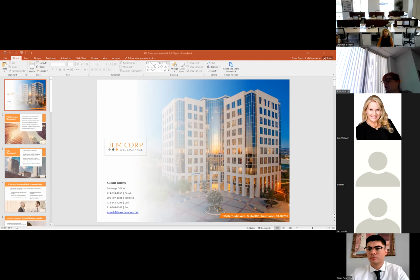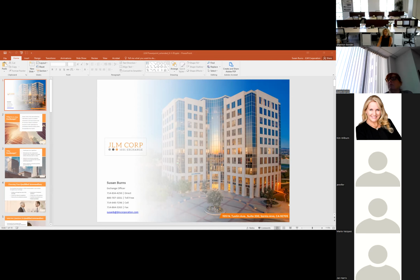Yeah, in New York, it takes attorneys. They do their closings with attorneys, so they would set that all up for the exchanger. They'd still need an accommodator, but instead of dealing with title or escrow, we'd be dealing with an attorney in New York. It probably just adds more confusion.